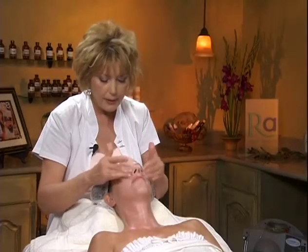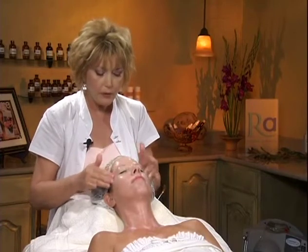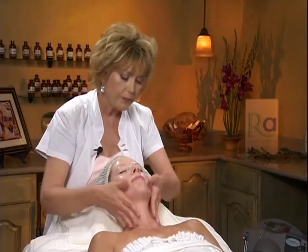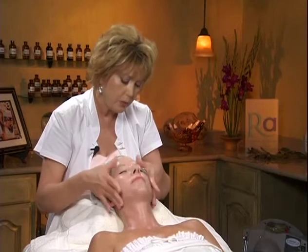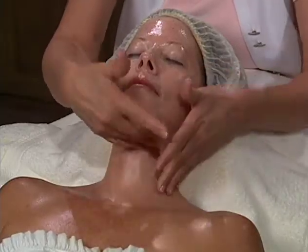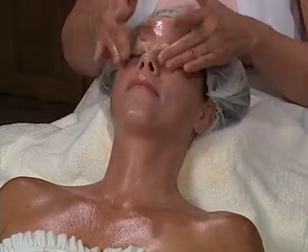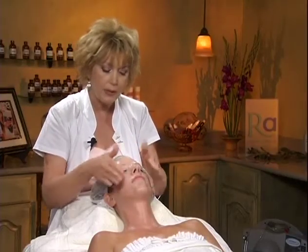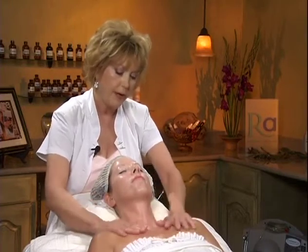But zinc oxide, titanium dioxide, the physical blocks in this are also so healthy for the skin that this becomes a valuable part of the skin regimen for continuing to help support the skin. More so than just for sun protection, which I don't want to minimize that at all, because most of the aging of the skin is due to sun damage. But I want you to understand that because of the zinc, that can also help with the skin that has impurities and other problems, and this will be very helpful for that.